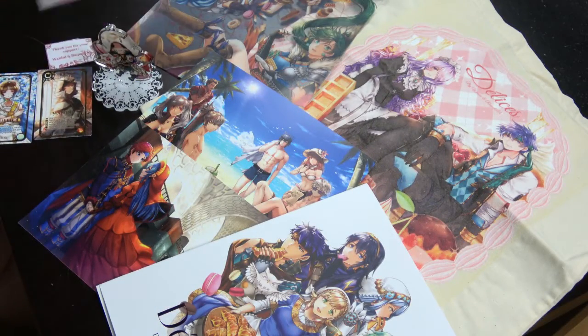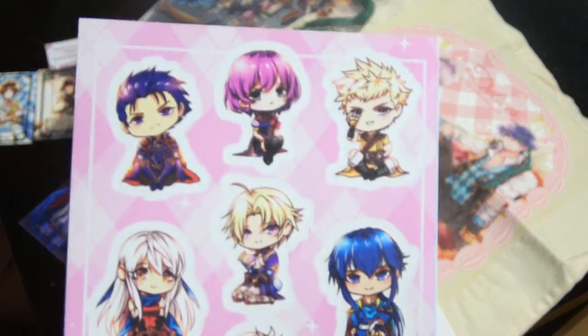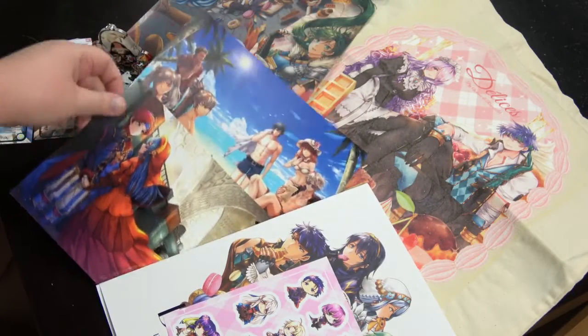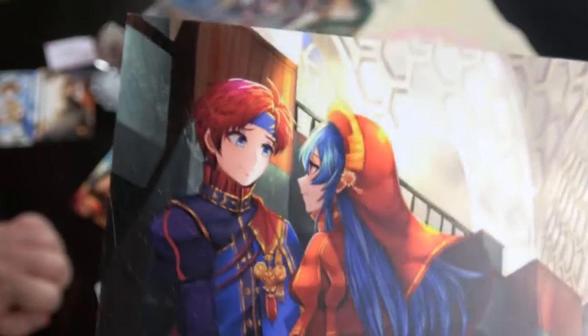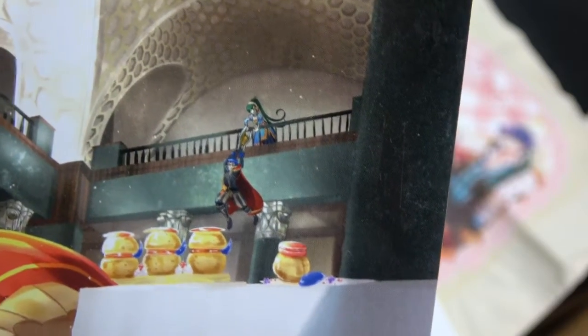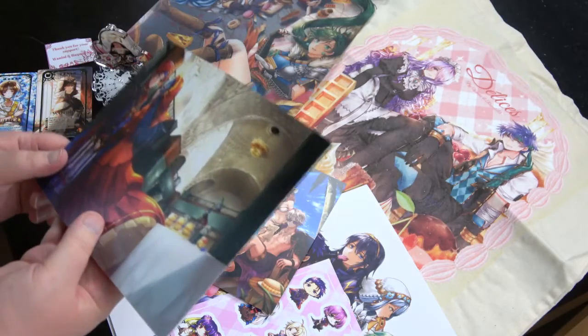Then we've got stickers. You know I love my stickers. We've got these beautiful poster cards. Nice. Roy and Linnea, the Valentine's update. And here in the back you can see Lyn and Hector. Hector wants to go in between, Lyn stops him. Also the Valentine editions, I think.